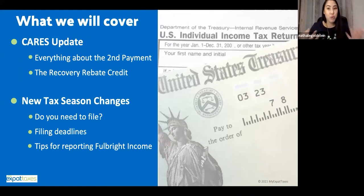I think you probably have heard about the stimulus payments. I don't know if you've gotten the stimulus payments yourself. If you haven't, you can get them. If you don't know anything about that, I'll go into it. Otherwise, I will go into kind of the tax season changes.